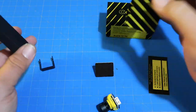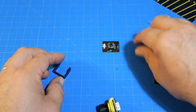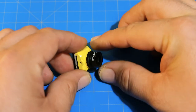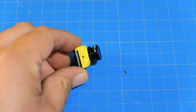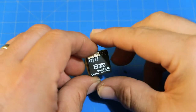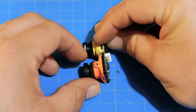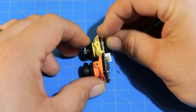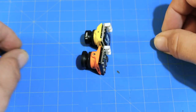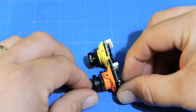We've got our little joystick dongle to control the settings and a harness and a junky bracket that nobody ever uses. Looks like it's a little bit smaller than the Eagle overall, which is a good thing. Got your pinout on the back, 5 to 40 volts. The Eagle is a little bit deeper on the backside behind the screw hole, so this will sit a little bit closer to your stack inside your racing quad. The back of the camera can come up against the edge of the stack.